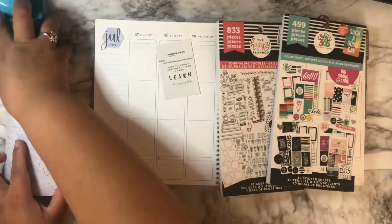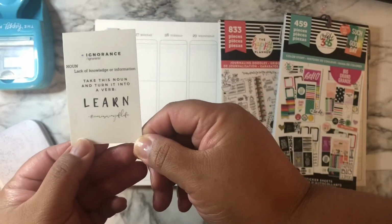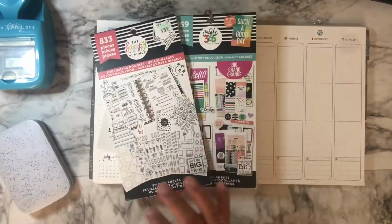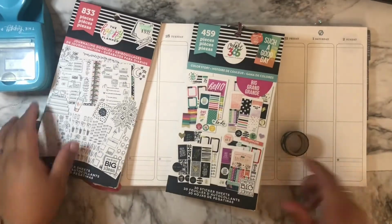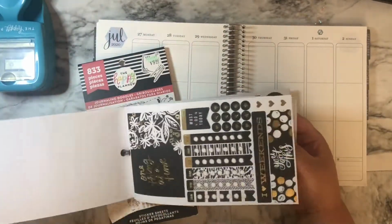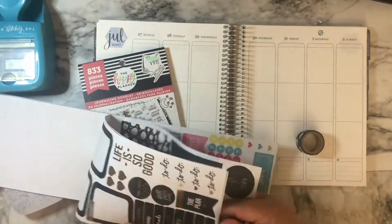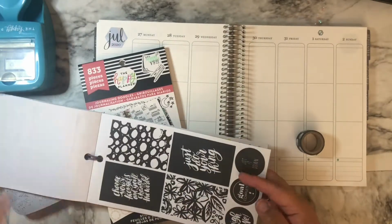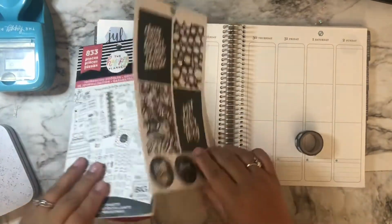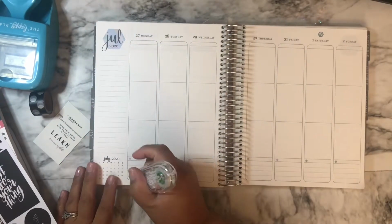Today I am working in my Erin Condren for the week of the 8th to the 14th, and I use my Erin Condren for pre-planning. I am showing you something that I posted on my Instagram that I had my sister design for me. And I'm also showing you everything that I'm using, from my Sprocket to the Happy Planner Punch to two of my favorite sticker value packs from the Happy Planner, or Me and My Big Ideas. The one I'm looking at is the Color Story Value Pack, and I pull out that black and white page. And the other one that I also pulled out was the Journaling Doodle from Mambi as well.